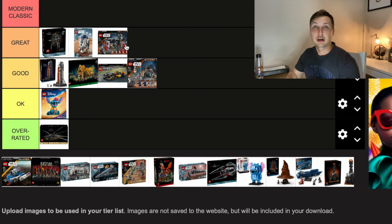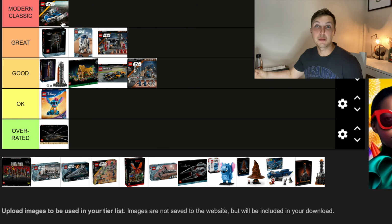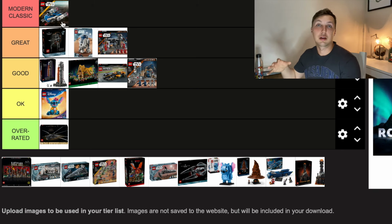Next up is a Lego set that likely most Lego Star Wars fans are desperate to get their hands on, and that is the Commander Rex Y-Wing Microfighter. And I'm going to put this in Modern Classic. I think it's going to be one of the best, if not the best selling Lego set, certainly best selling Lego Star Wars set of 2024. Everyone is going to want to get their hands on this Lego set simply for the Captain Rex minifigure. It's the same one that comes in the UCS Venator, so I actually think it's a very good minifigure. Don't get me wrong, probably a downgrade from the 2013 version, but nonetheless, it's not as bad as some people made it out to be.